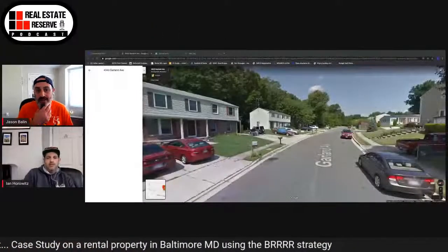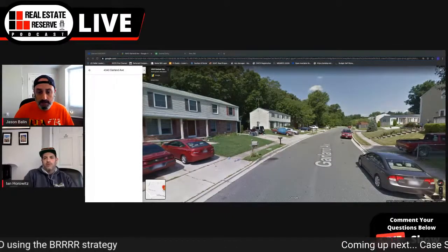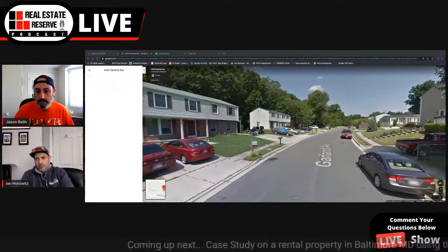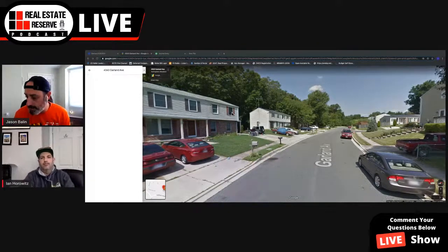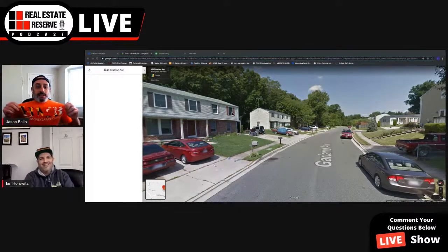All right, so let's hop into your project, Ian, that you had done. What you want me to screen share? Yeah, let's pull up the Google image, and let's start here. So this property was brought to us along with a few other properties, and like Greg was just talking about, it's relationships. This property here, 4343 Garland Avenue, was brought to us from a wholesaler. Most of you know the wholesaler, my buddy Terry Royce.